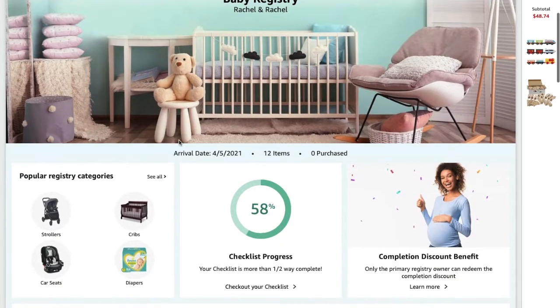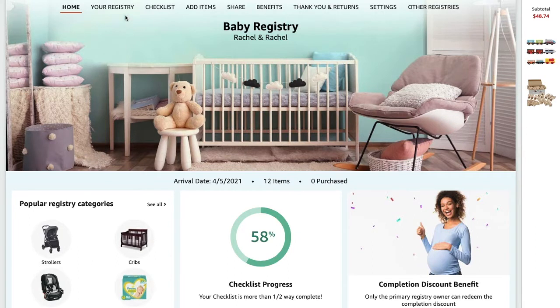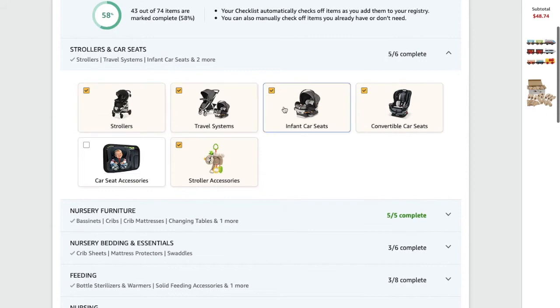Alright, so for this part, I'm going to show you how to complete at least 60% of the checklist to qualify for the Amazon Baby Box. To access the checklist, you can click on this area that says checklist or this area that says checklist progress. And as you can see, it says 58%. We need it to say 60%.